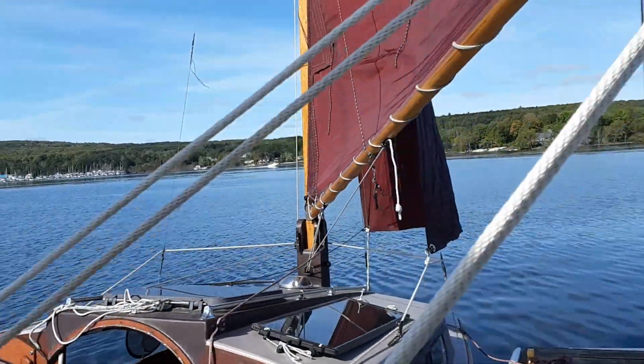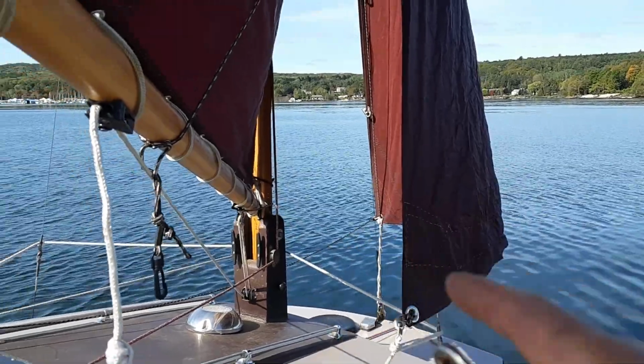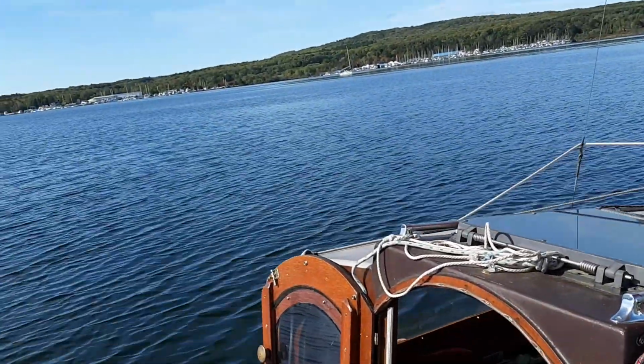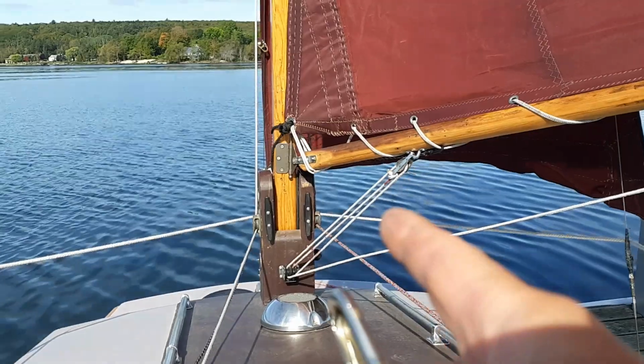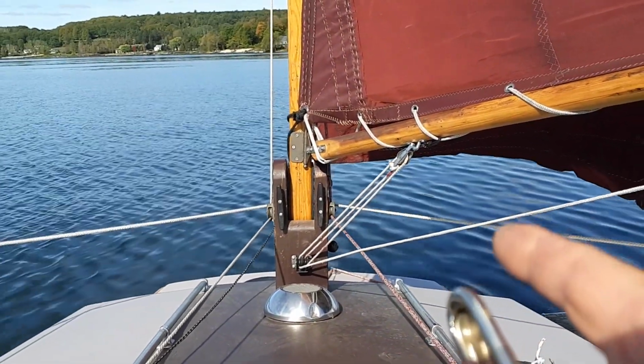Now I also added a downhaul, all the dark line, for the jib, and I ran the jib to the back so I can operate it from the cleat here. And there are two pulleys on the side of the tabernacle now.